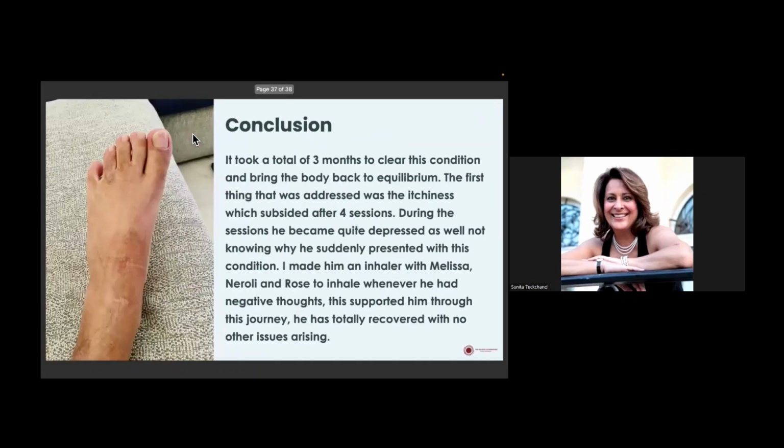It took a total of 3 months, and that's his foot, to clear this condition and bring his body back to equilibrium. The first thing that was addressed was the itchiness, which subsided after 4 sessions. During the sessions, he became quite depressed as well, not knowing why he suddenly presented with this condition. I made him an inhaler with Melissa, Neroli, and Rose. This really helps to bring down depression and any negative thoughts that a person has. And this supported him through the journey, and he's totally recovered with no other issues arising.